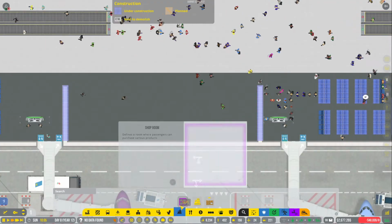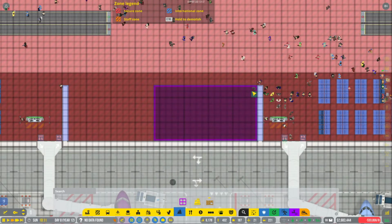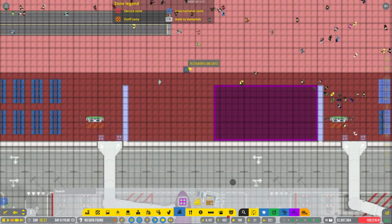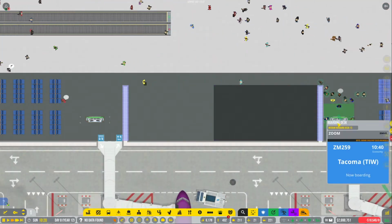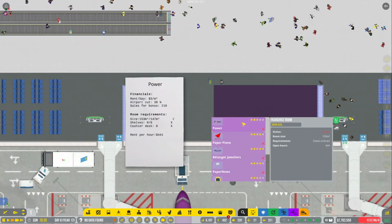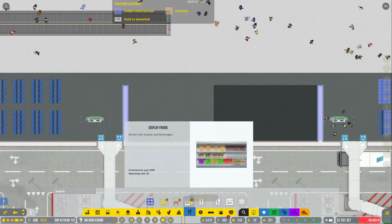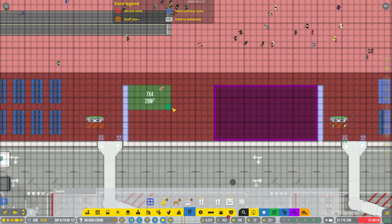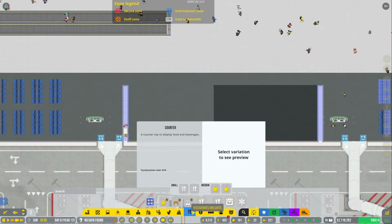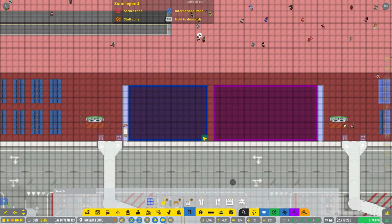Leave the room. Let's try this one last time. It goes from here to the wall, like so. Now the question is, because that should be a good enough size for power, I do believe. Yes, we can get power in there. Restaurant-wise, on the other hand, do I have something small that I can cram in there? There we go.